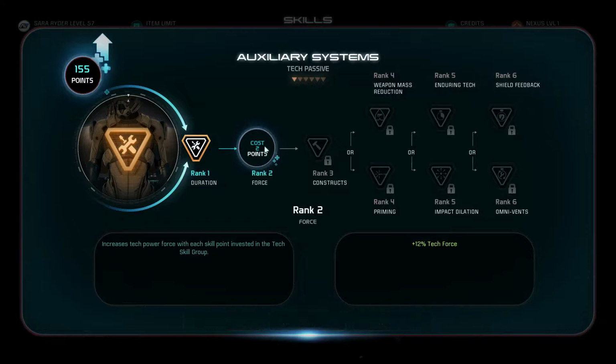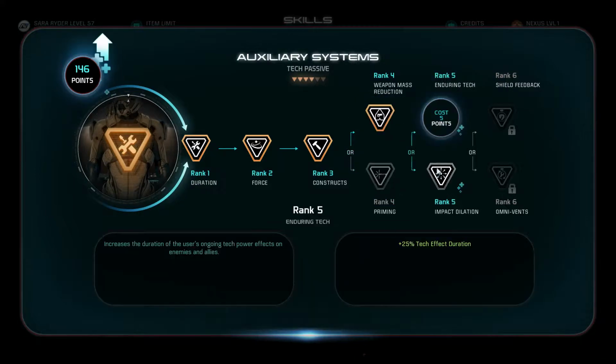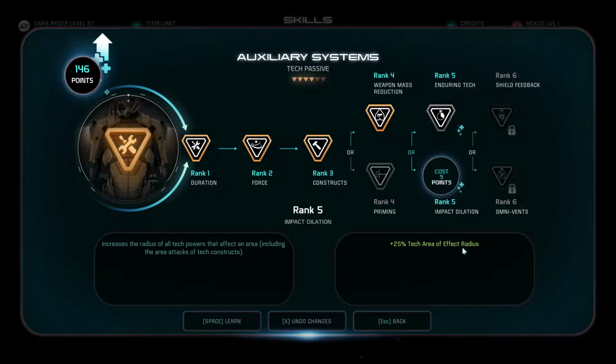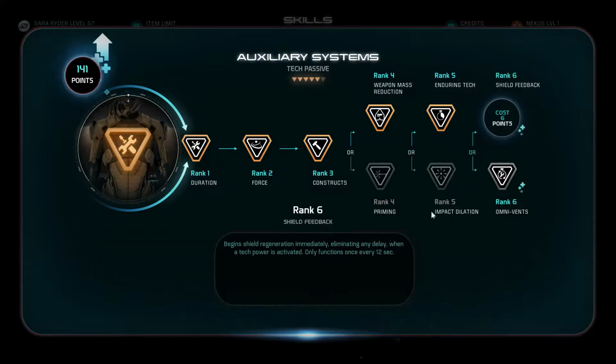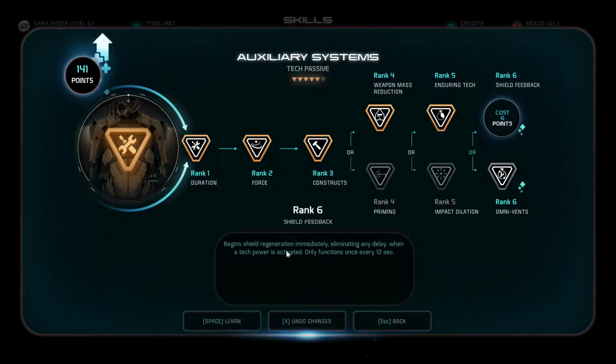Auxiliary systems, these are just not really incredible, but hey, why not? Weapon weight capacity, why not? Weapons of mass reduction, ha ha ha. Enduring tech effect duration, tech area effect duration, obviously. Omnivance and shield feedback. Yeah, this is pretty cool.